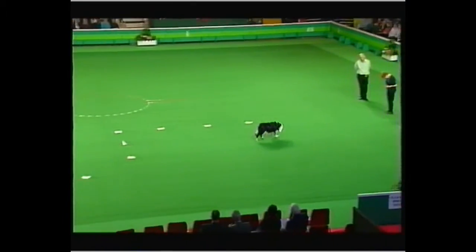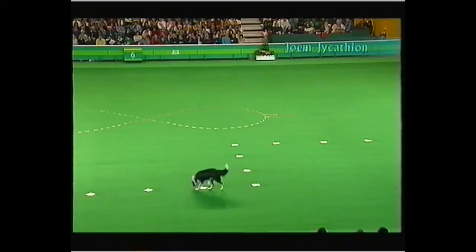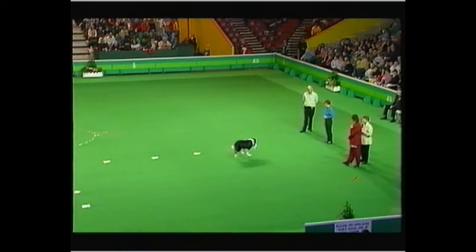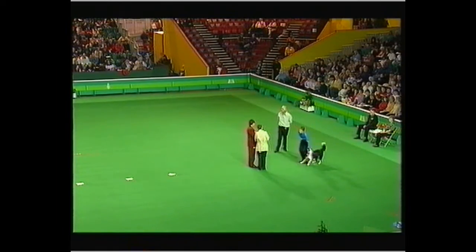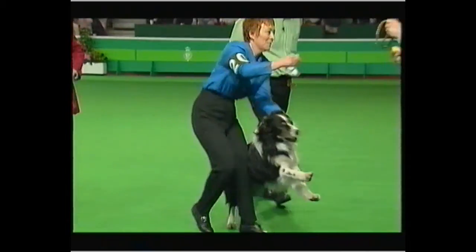Now, the only dog who can challenge the current leader, this is obedience champion Brymo Magic Jason. But he fails the test. So, can the leader, Joanne Jicathlon, do a good scent test? He needs it to win. Pauline Haig must be so nervous. Look at the tension. But he does it. So, a wonderful ending to the competition.